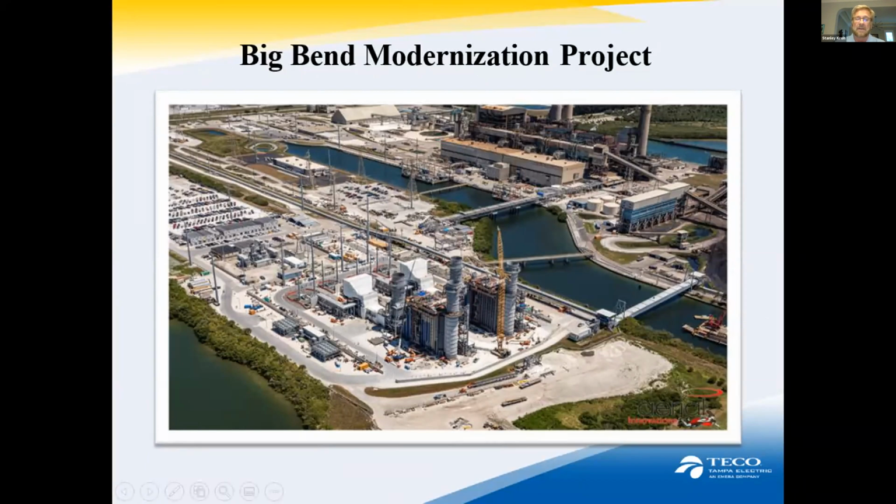And this is a really big project going on right now at Big Bend Power Station. That's our oldest power plant that's in Apollo Beach. You can see the old plant up near the upper right-hand corner of the slide. And then near the lower left-hand corner of the slide, this is our modernization project. So units 1 and 2, and by the way, Big Bend Power Station is a 4-unit, originally coal-fired power plant. Unit 2 is being retired, and Unit 1 is being converted into a combined cycle natural gas-fired power plant.